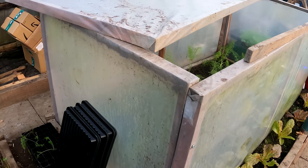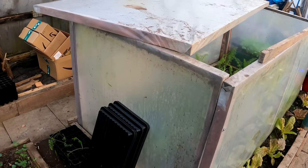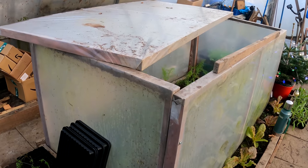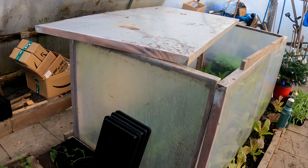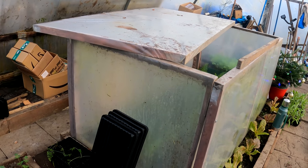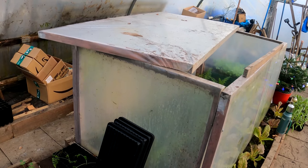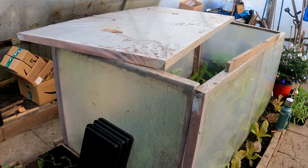What I tend to have is I'll have these set up in the early spring when we're still getting frost and I've got tomatoes growing. As soon as they're too big for the greenhouse at home, they come down and they go in these hot boxes for two to three weeks, something like that, until the weather's warm enough where I can actually plant them out and protect them in situ, sometimes even with these hot boxes around.